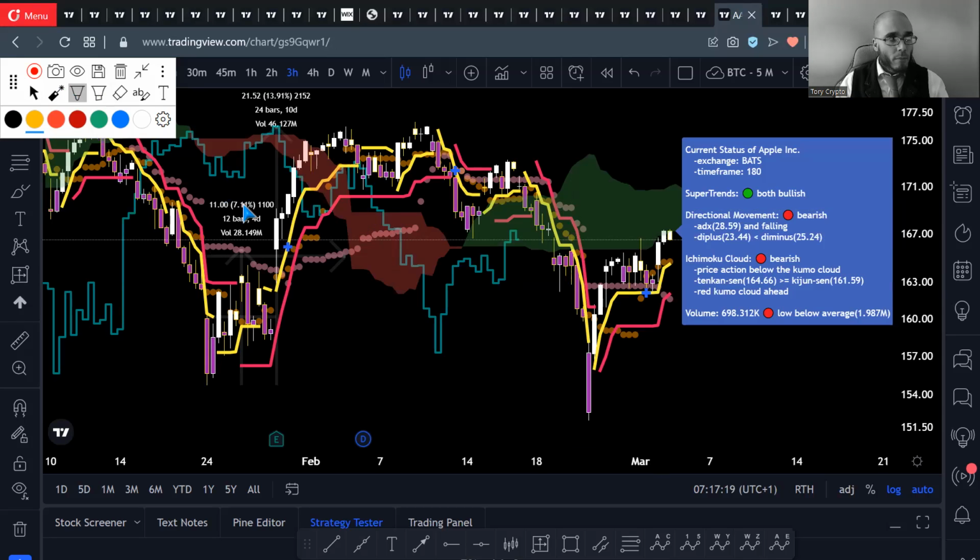Here's the same thing. We don't have a Kumo break, so we are not above the cloud. The Chikou is again below price, and we need to cross it. Same thing with the Kijun. It is dropping, and that's not good. And we also have a red Kumo ahead. So this is Apple, and you cannot go long on Apple. But all the things I said will change. If price keeps rising, all the things change, and then you can take a long position. But right now, you cannot take a long position according to Ichimoku.